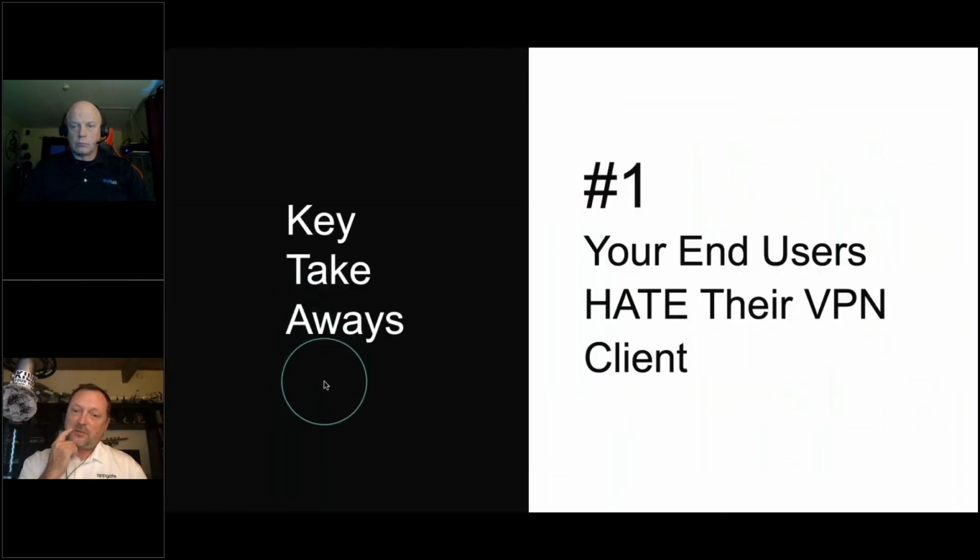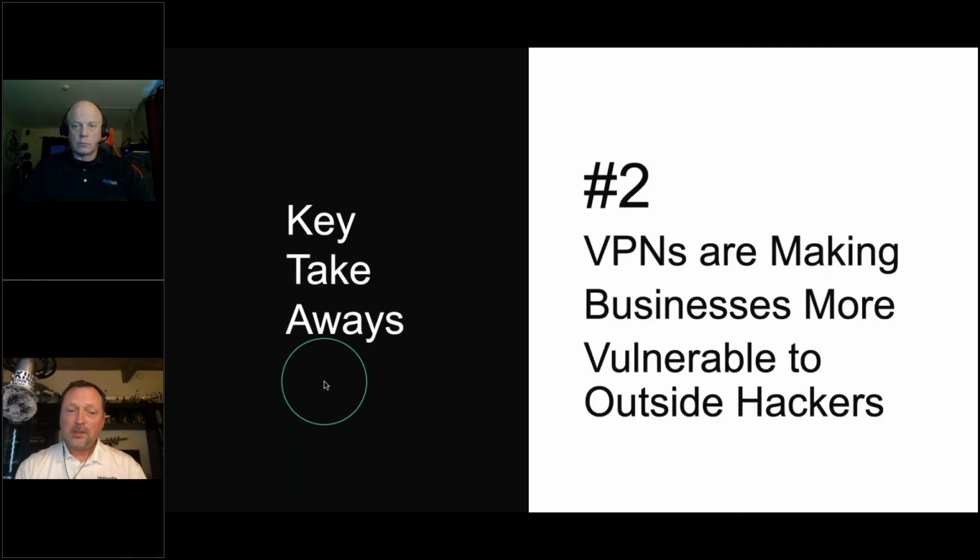So, key takeaways from these three different demonstrations. First thing to remember is that your end users, despite what they might or might not tell you, hate their VPN client. That thing is a pain. It crashes, it provides limited bandwidth, and it is literally the bane of their existence when they're trying to get work done and hurriedly get into the environment to reach those things that they need access to. Key takeaway number two, VPNs are making your businesses more vulnerable to outside hackers.